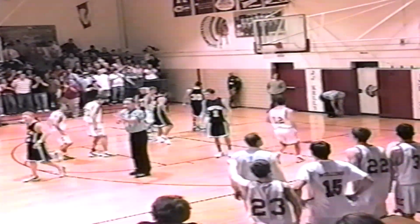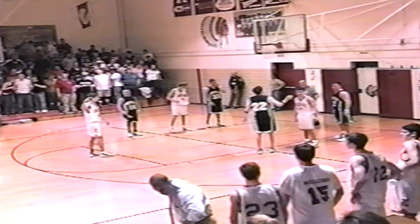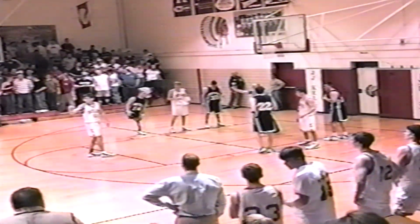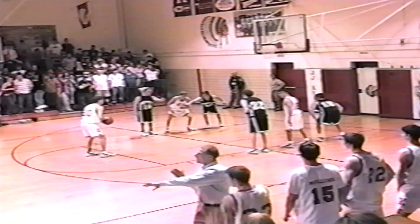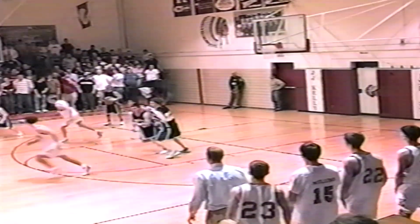The foul on Will Hubbard, and that'll be 5 on Will. Will will score 4 points tonight. Or at least, yeah, that is on Hubbard. Garrett Roberts will be shooting 2. Scott in for Hubbard. And Roberts, 3, no good on the free throw.